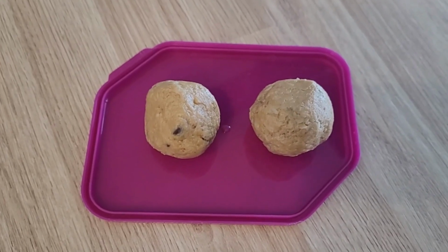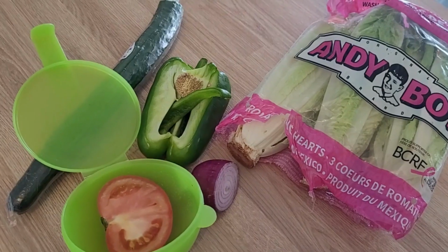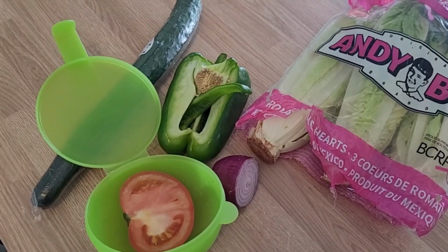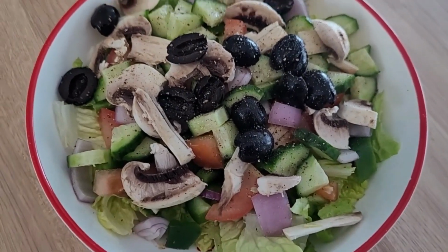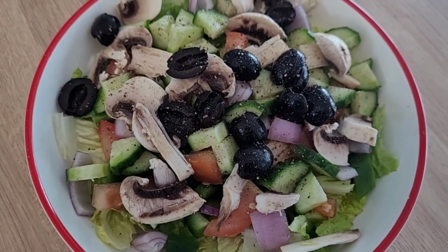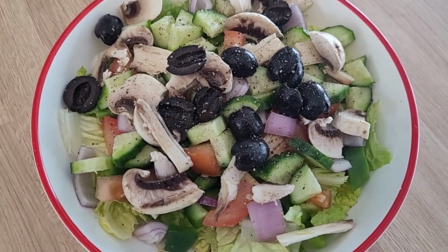Peanut butter oatmeal protein balls for breakfast again this morning. The salad that I had last night with my supper was really good. I'm going to have a big salad for lunch today. Garden salad for lunch today. This is romaine lettuce, tomato, mushrooms, peppers, cucumbers, onions, and olives. Yummy. Very yummy. Salt and pepper.